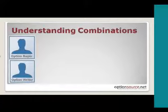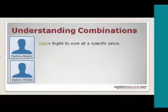Now, let's understand the use of a combination, because this really forms the foundation for any combination strategy you'll ever look to implement. Once you understand the basics, it's just a matter of combining the basics to build these more advanced, caviar-like strategies. Everybody understands the concept of buying a call option as giving us the right to own the underlying at a specific price. As an option buyer, we are buying the right to own that particular underlying at a specific price.